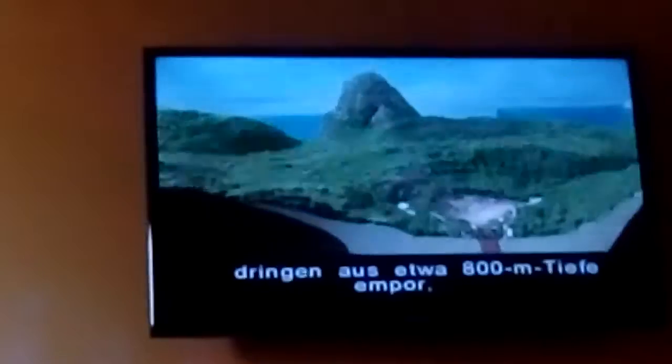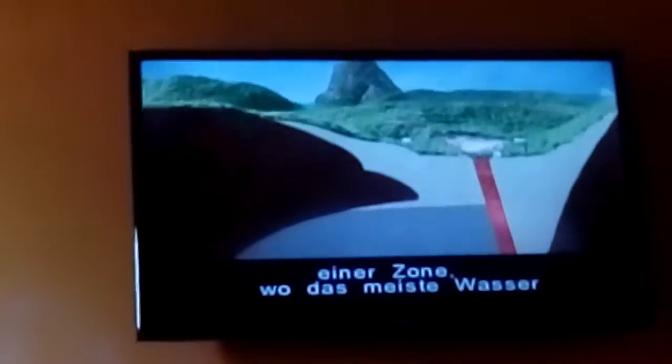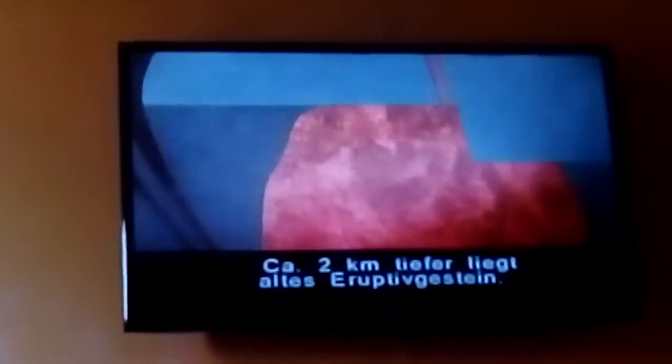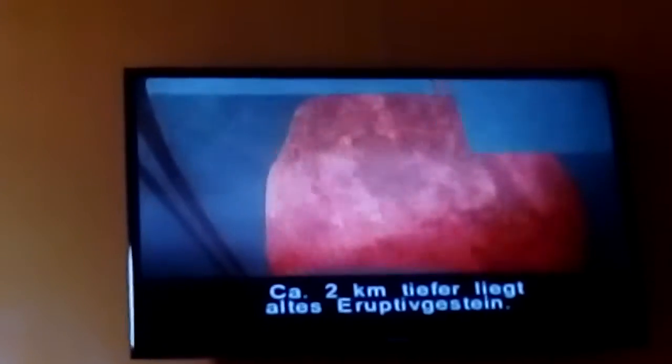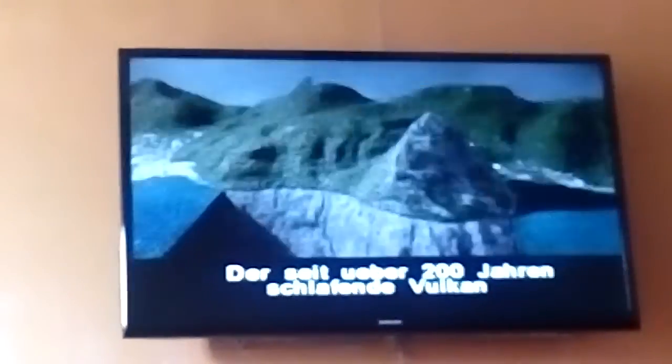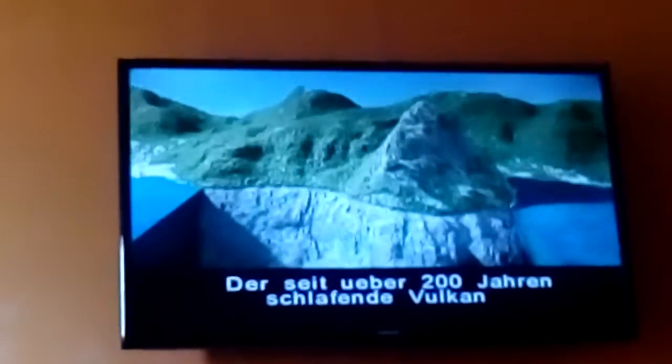The hot water, steam, and gases that you will see on your visit to the Sulphur Springs come up along a geological fault. At the bottom of this fault, 600 to 800 meters deep, lies a zone in which most of this water has been driven off by boiling. Below this, at 2 or more kilometers deep, is the old haunted volcanic rock. The volcano has been dormant for over 200 years.